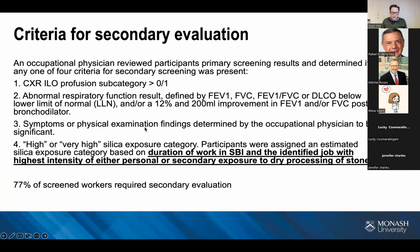So just to touch on those criteria, that was if you had an ILO profusion subcategory of greater than 0/1, if you had lung function which was abnormal, so below the lower limit of normal, or you had symptoms or physical signs that the occupational physician thought were significant and required further investigation, or based on the exposure history, you had a high or very high silica exposure level. And we determined that based on your duration of work in the industry and also the highest level exposure you had to dry processing, which I'll talk about in a moment.